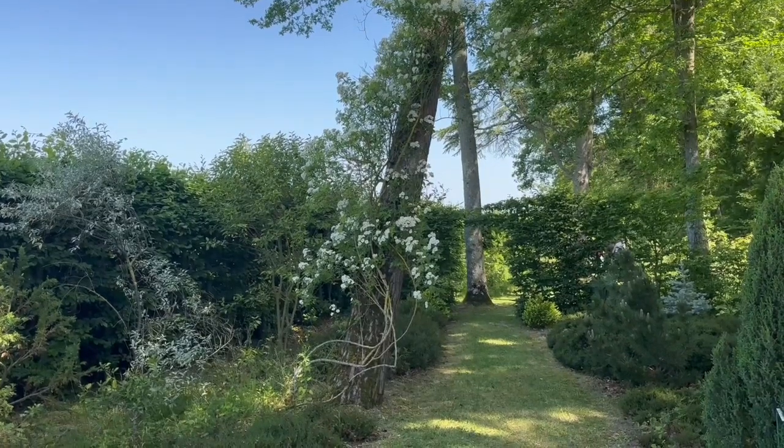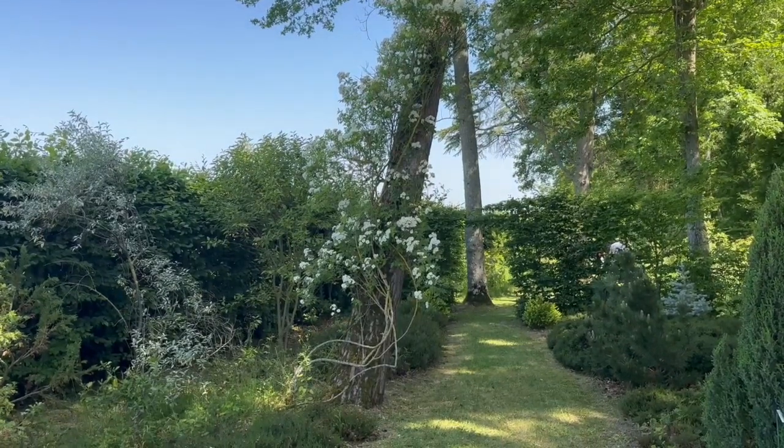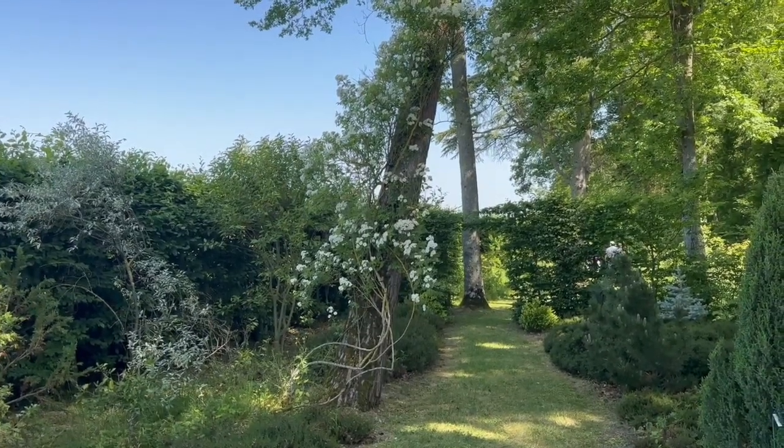There's wires running up along the tree that are anchored into the tree. Doesn't seem to be hurting the tree in any way, shape, or form. Very effective way to take a rambler, large climber, run it up a tree. It's a really, really nice way to go.